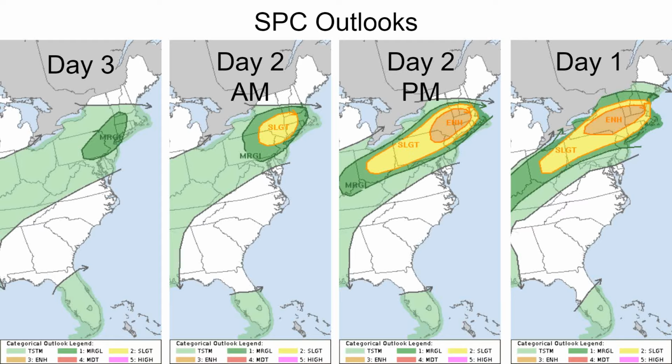And this is the outlook map going back to 3 days prior to the outbreak event, and you can see on the left picture there's a marginal risk for Western Mass and Connecticut into New York State and Pennsylvania. For those of you who are not familiar with the categorical outlook legend, marginal is kind of like level 1 of 5, and then the next level up is slight risk. So you can see the day 2 morning update, they introduce a slight risk, so that's an upgrade from the previous day. So they are more confident in a more significant severe outbreak.